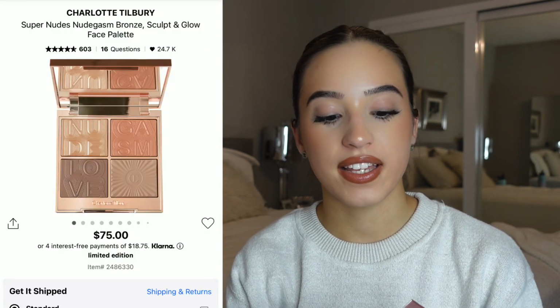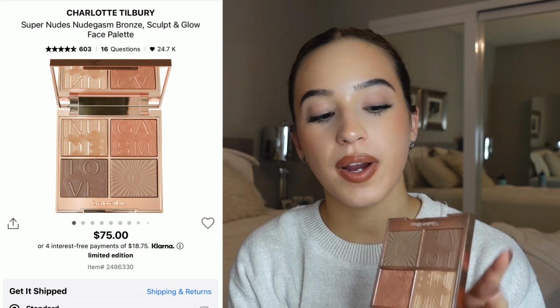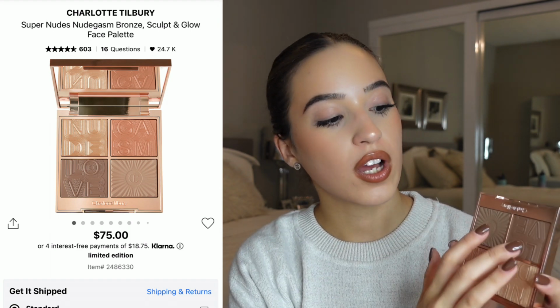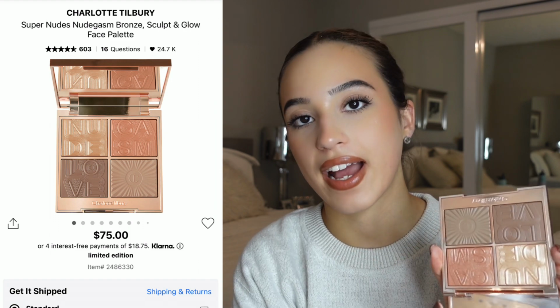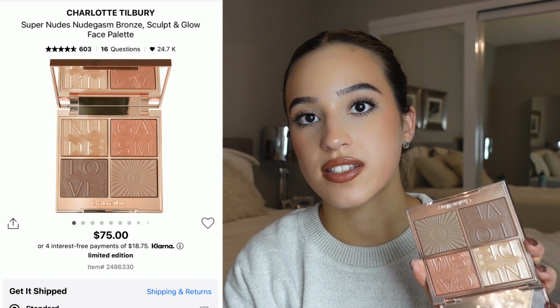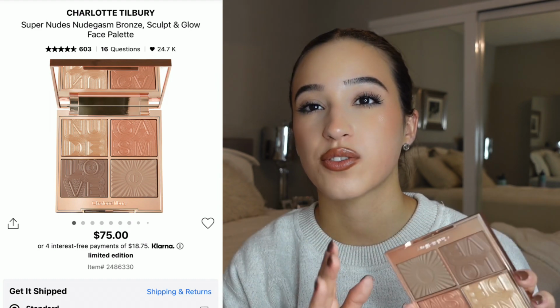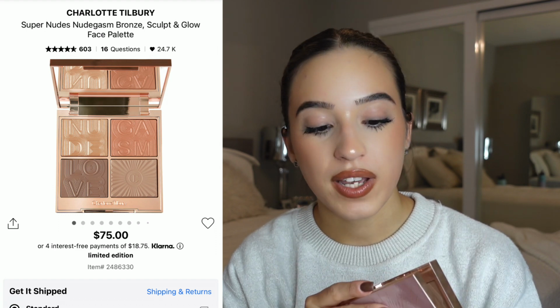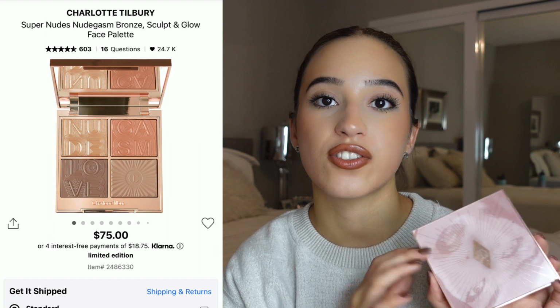My new favorite palette is this Charlotte Tilbury one. I will take this with me everywhere. This has two bronzers, a bronzer and a contour, and then it has a shimmery blush and a highlighter. Literally everything that you need, but they do need more shades. This is very limited to a couple skin tones, and that's really it. But if you can make it work, then I highly recommend this, but Charlotte Tilbury needs to do better.